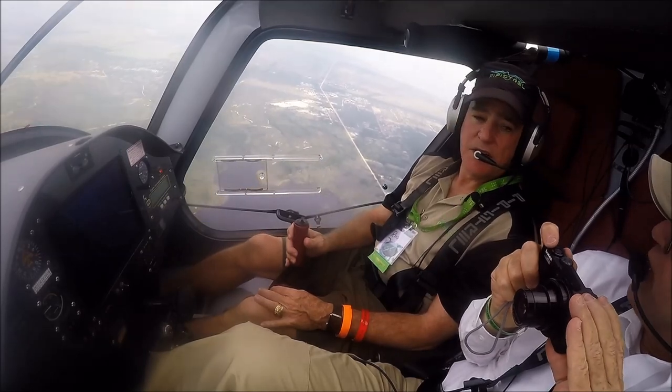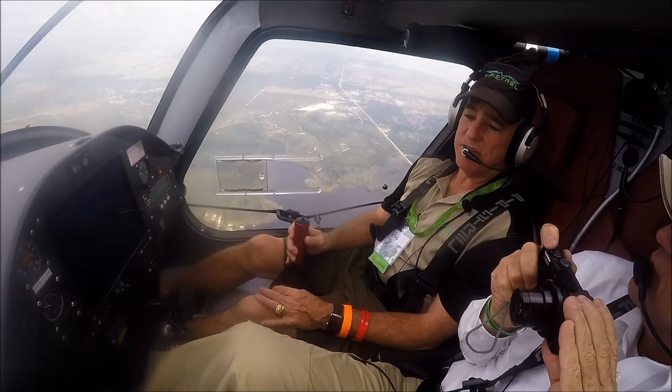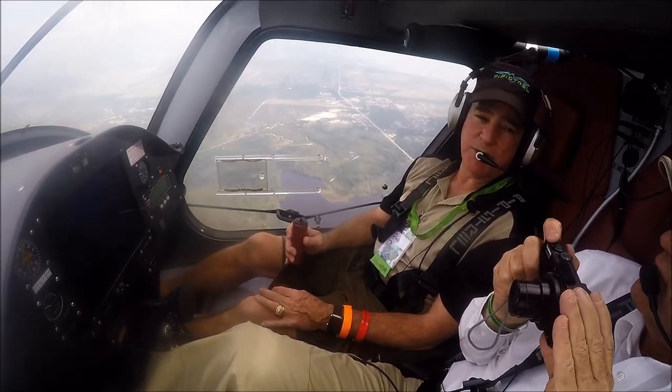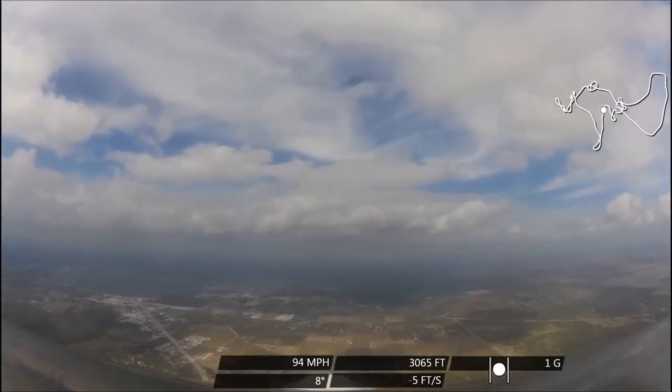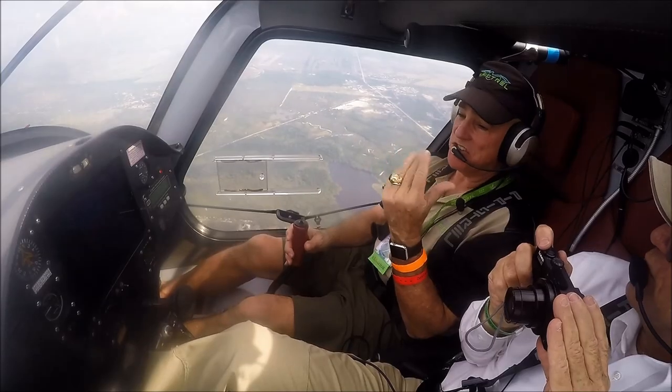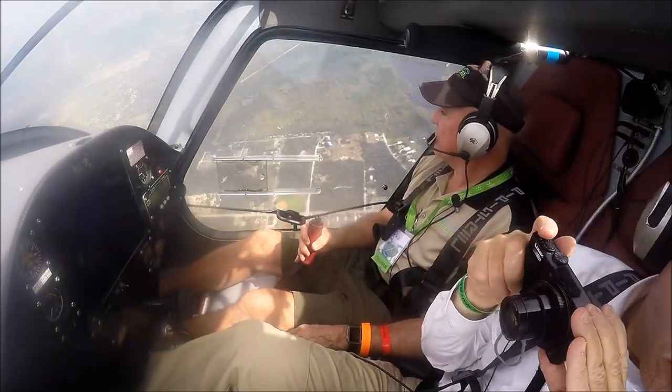Did it just give you a warning? Actually, it said you're almost going too fast. Okay. It'll warn before you're actually beyond the flap extension speed. That was a flap speed. It's actually the gap seal tape. Okay, sure. Kind of giving me a warning. You got aircraft below and to the right. Oh, very good. Thank you.